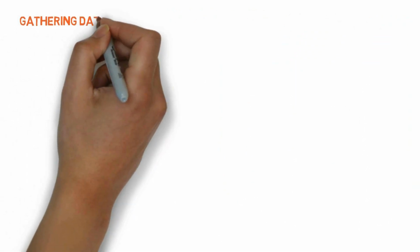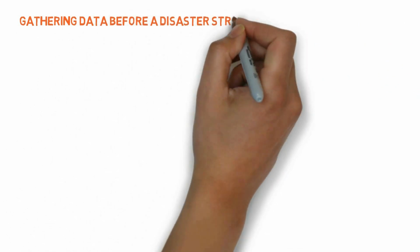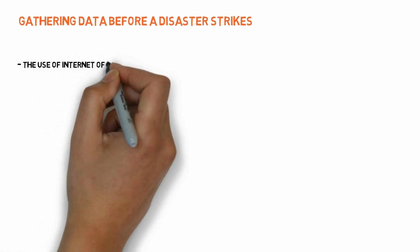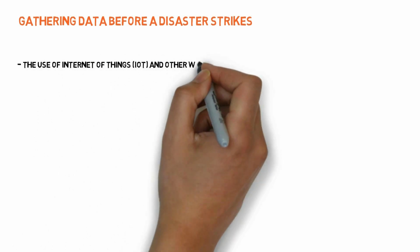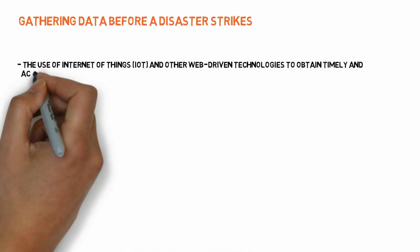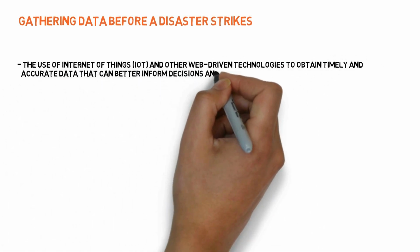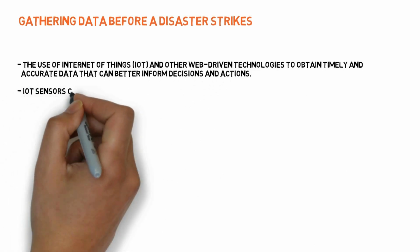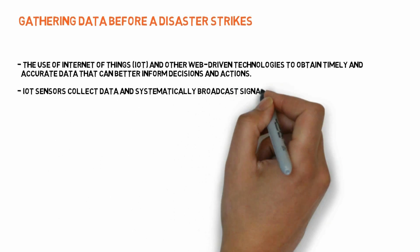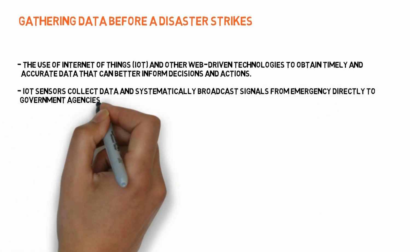Gathering data before a disaster strikes. Government agencies should put to use the Internet of Things and other web-driven technologies to obtain timely and accurate data that can better inform decisions and actions. That's where the value of IoT sensors comes into play: they collect data and systematically broadcast signals from emergency areas. These sensors can relay information about your surroundings directly to government agencies and emergency teams.